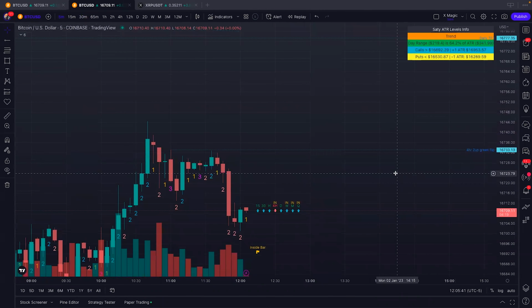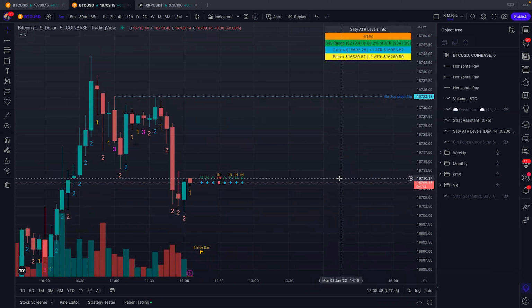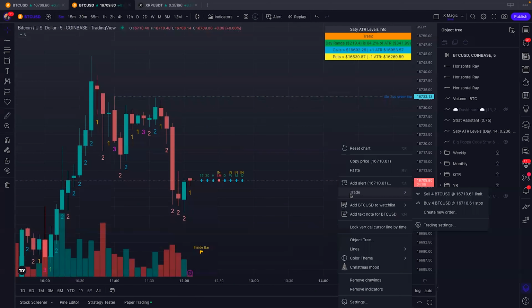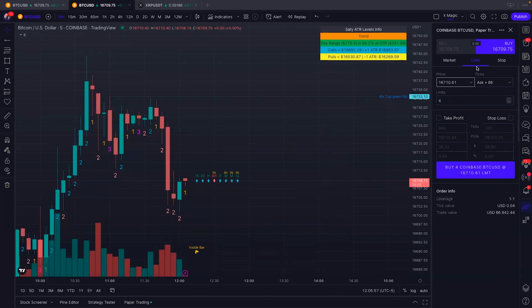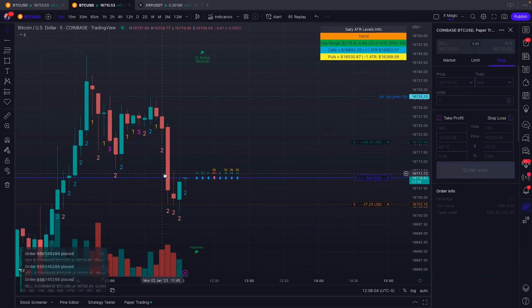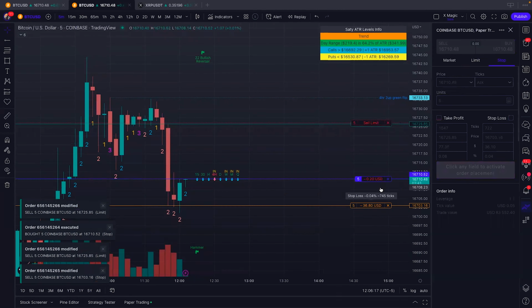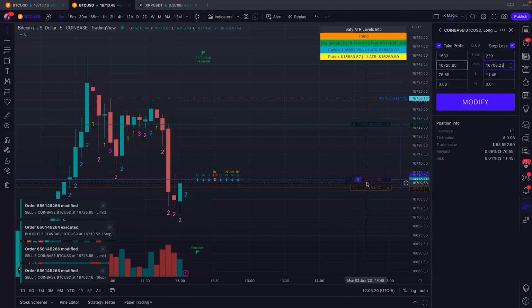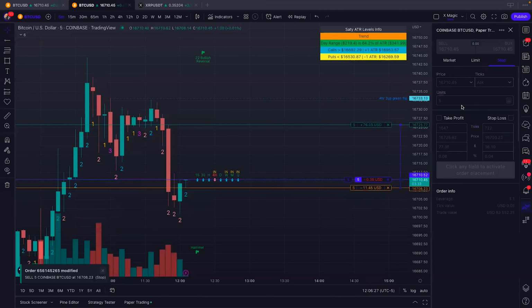Just for speed, anyway. Pretty straightforward. Let's create a new order. Close the object tree. Buy stop. Say I want to buy 5 Bitcoin. I'll just quickly turn this on. It already triggered in anyway. And the first target would be there. Well, let's keep that there.